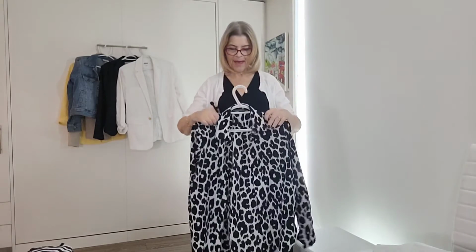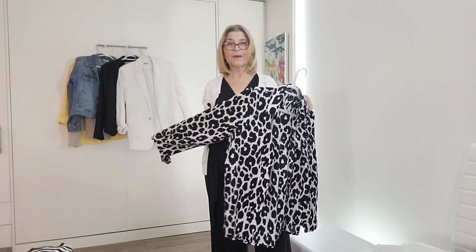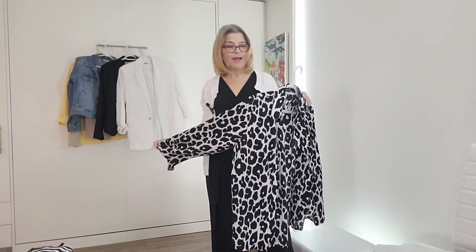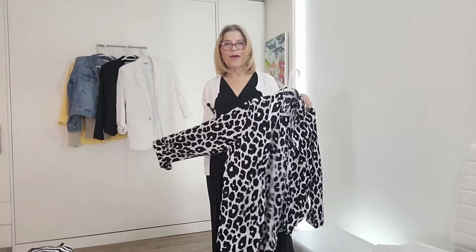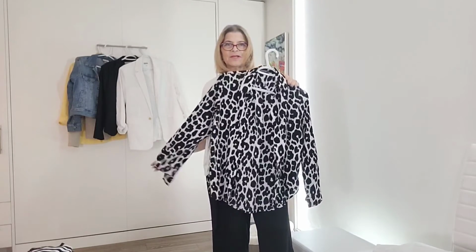I love this little black and white blouse. It's got kind of a leopard print to it. Any kind of animal print would be great as a print blouse to add to your summer capsule collection. It's always nice to have one for going out in the evening to wear with pants or a skirt. And a really nice blouse will elevate your look every single time. So this is my favorite one.